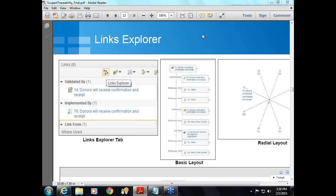I think you're able to see it now. Not sure. Okay, there is some lag. I'm just waiting for the view to change here.